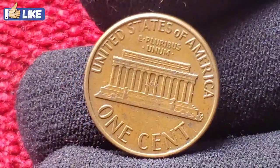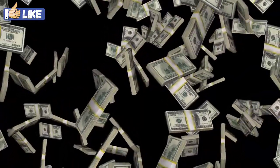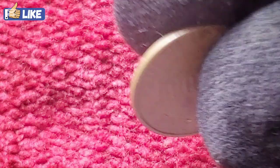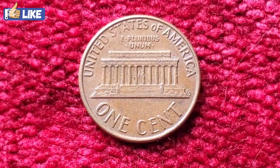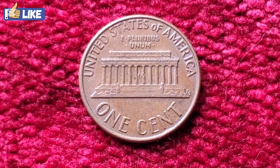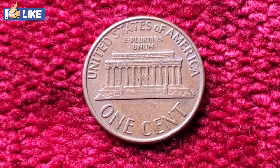Rare varieties and errors. One of the most notable varieties is the 1974 double die obverse, DDO, penny. This error occurs when the coin is struck more than once with a slight misalignment, creating a doubled image of the design. This doubling is most noticeable in the inscriptions, such as Liberty and the date. Another sought-after variety is the 1974 D repunched mint mark, RPM, penny. This error occurs when the mint mark is punched into the die more than once, resulting in a doubled or overlapping appearance of the D mint mark.